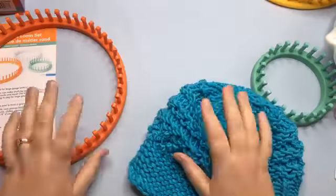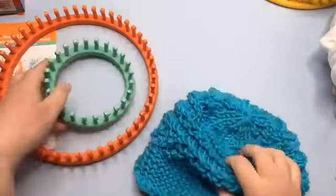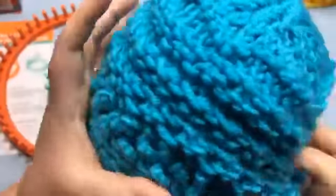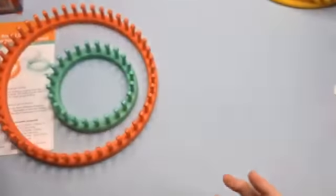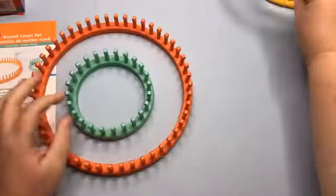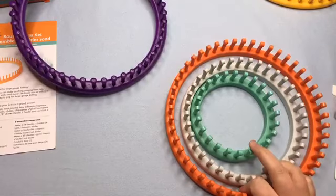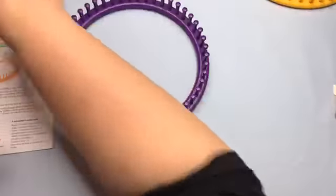Okay, do y'all want to see the next loom? All right, we want to see the next one. Kristen, you've spent 20 minutes on this one. One more loom. All right, I'm putting my man aside. Okay, all right, lots of looms here.